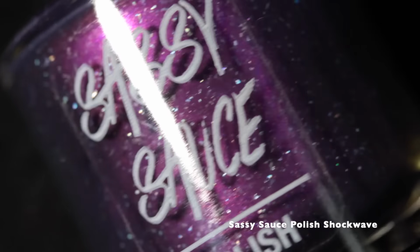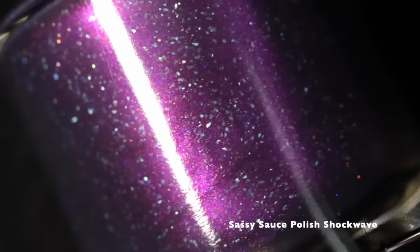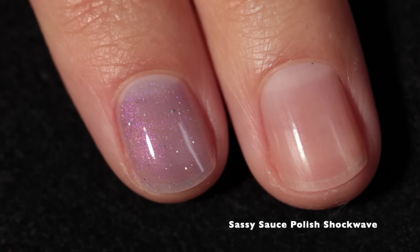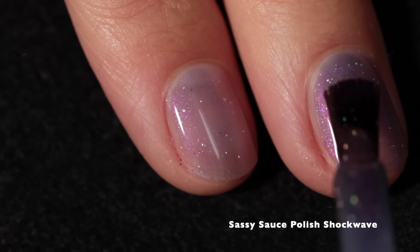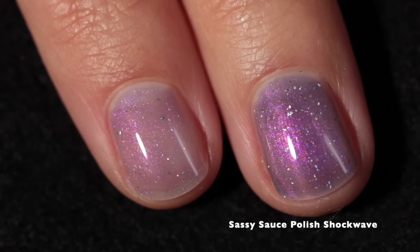And last but not least, we have Sassy Sauce. They have created Shockwave. This is a blackened indigo with red to orange to purple to pink shimmer and hollow flakes. So this one is super glowy when the light hits it, and it is inspired by a photo of lightning striking.